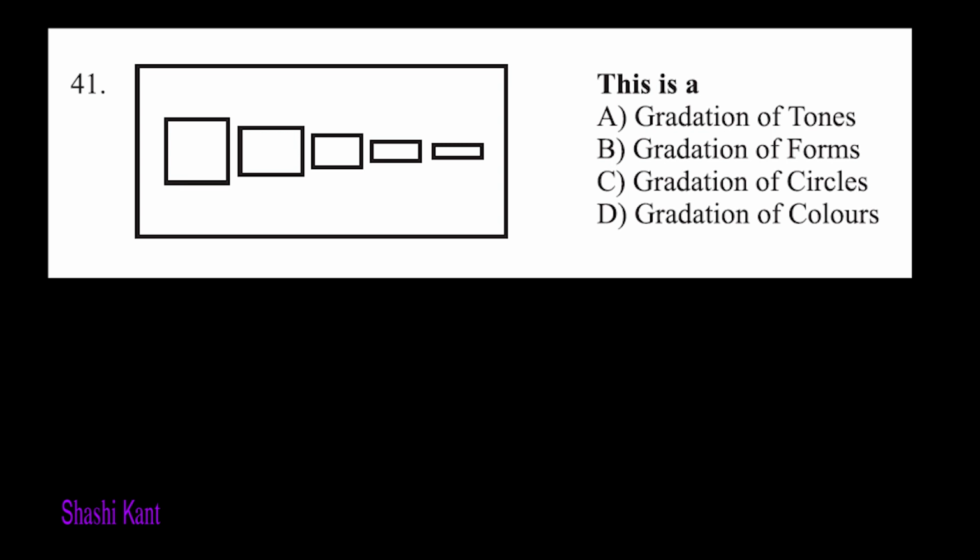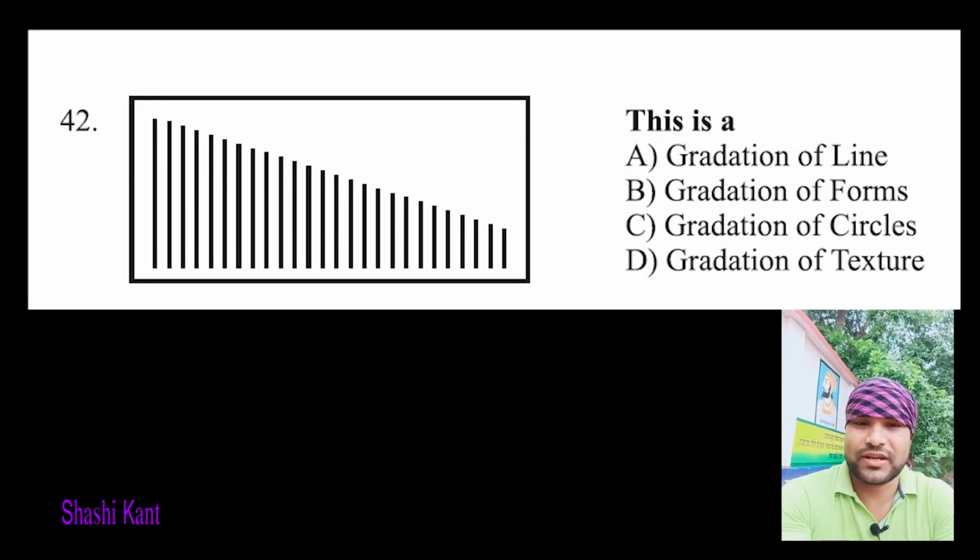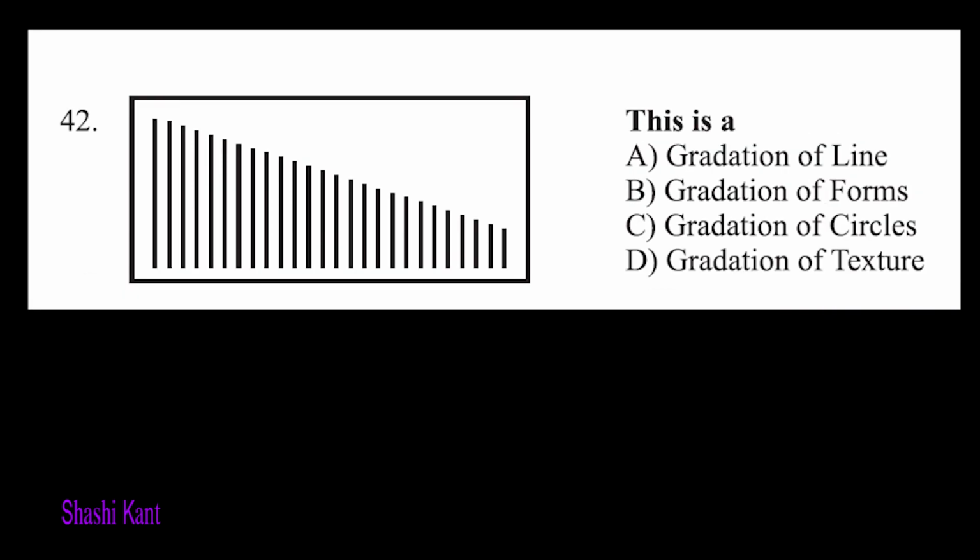Gradation of forms. Question number 42, again picture. You have to see the picture, and then options are A. Gradation of line, B. Gradation of forms, C. Gradation of circles, D. Gradation of texture. So the correct answer is A.